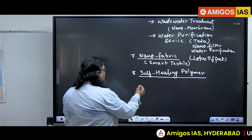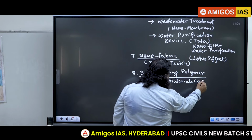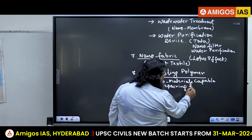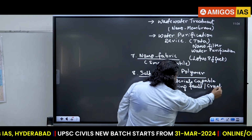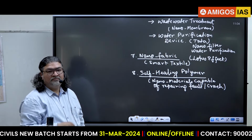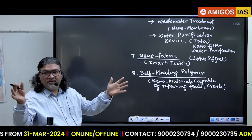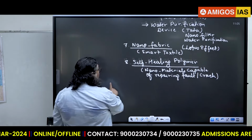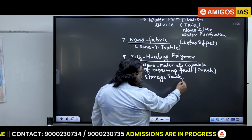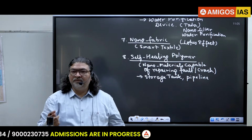So I'll tell you here, there are basically nanomaterials capable of repairing a fault or crack, any kind of defect. So where we can use this, a very important application is pipeline, you know, oil and gas pipeline, industrial use, right? Because industrial risk could be there, you know, sometimes storage tank. So let's say, for example, I'll write it here, where we can use in the industrial area, for example, storage tank, where we use liquid, or let's say pipeline, because there's always a risk if there's any fault or something that will affect part of it.